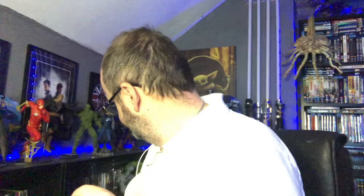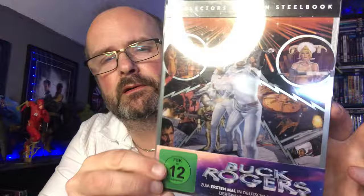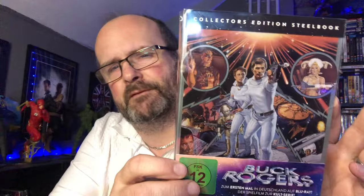So moving on, Steel Sealed, picked this up for maybe £2, and that is Bourne Legacy, the Jeremy Renner one, Rachel Weisz, Edward Norton. It's got a good cast, but not the best of films. And then we have, and I forgot I had this actually, Buck Rogers in the 25th Century steelbook of what would be essentially the pilot episode of a TV film that came before the series, if that makes sense. Buck Rogers, completely forgot about that. Lovely looking steelbook.